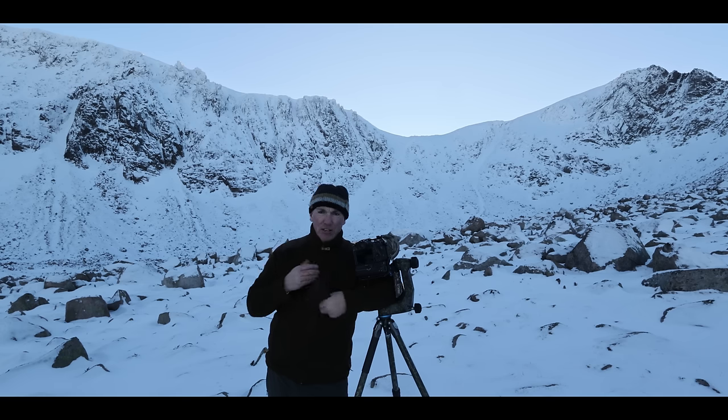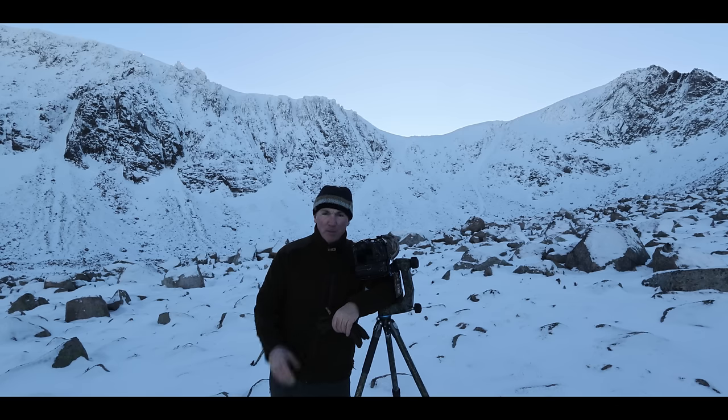Unfortunately, we had no hares today. Plenty of prints absolutely everywhere. As far as the ptarmigans go, well, they were absolutely everywhere today. Just males and females in pairs all along the hillside. Absolutely fantastic. Couldn't have asked for anything more, really.